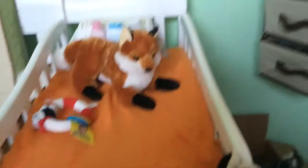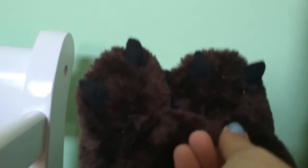Whew, have to get off the floor. Back here I have his wipe warmer. It's not plugged up. And then you can't see him. I'll have to get him. I have his little shoes, some little slippers back here. Some little bear claw ones. They're super cute. And then these little shoes. So that's his whole crib and organization and changing table and all that.